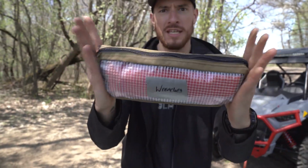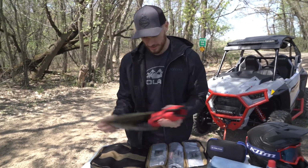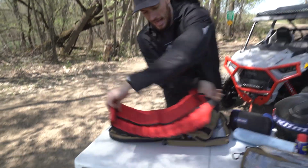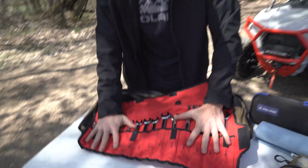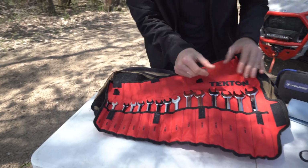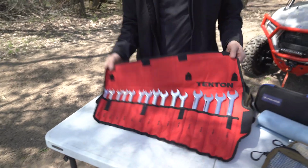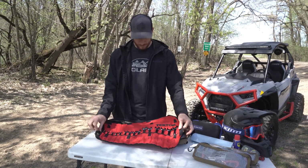Wrenches. This is the easiest pouch. Once again, credit to Brad from Trail Recon. This has just made my life so much better. Look at that roll. You will see later on I have a less organized socket system, but this, what do you need, a 10, Eric? Yes, 12. Or, sorry. Okay, 12. Oh, thanks. Boom. Got it. It is so handy to have all of this organized neatly in here.